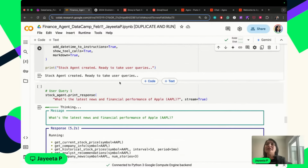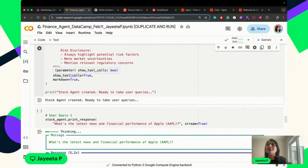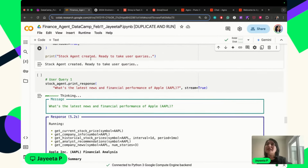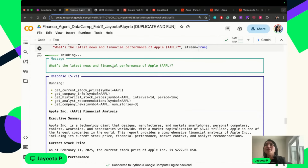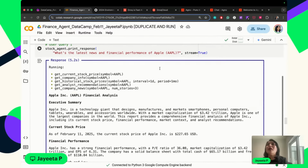Now, if you go here, this is a very small, quick and easy agent to run. You say, okay, add date time to instructions, you call a show tools call, and then you ask it to run the process, and it says, okay, stock agent created, ready to take users' queries. You put in the query: what's the latest news and financial performance of Apple?